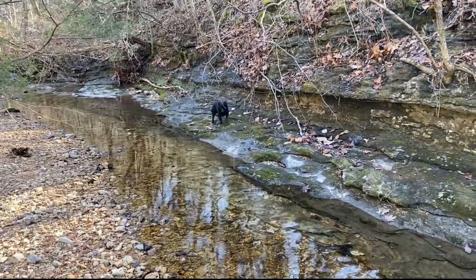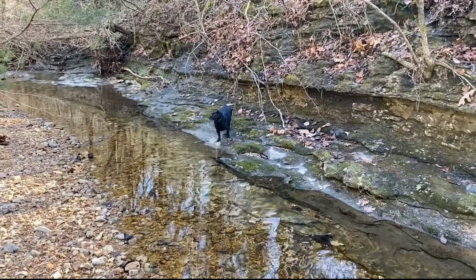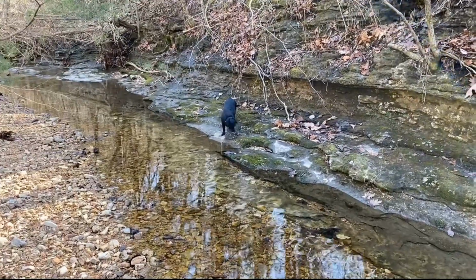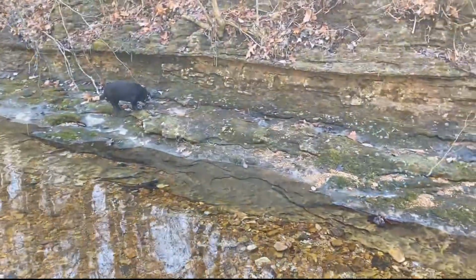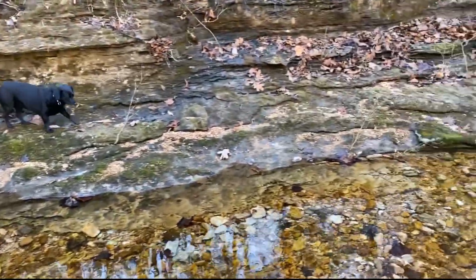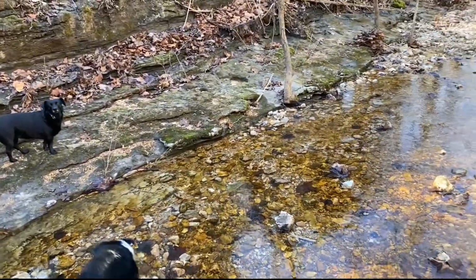Jetta, can you do that? Can you jump over the water? Can you do that? How are you going to get back? Huh? Come on, Jetta. Let's go. Come on. She's like, I'm smarter than that. I'm not going to wade through that deep water. I'm going to come back around over to here where it's a lot more shallow. And then I'm going to come across.